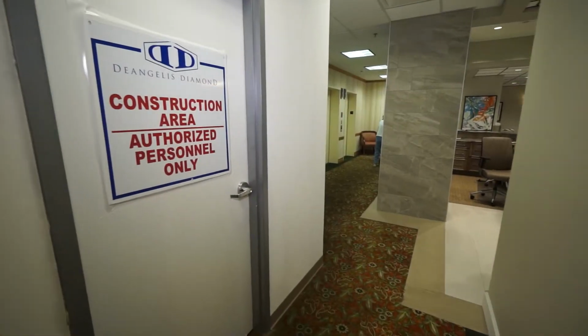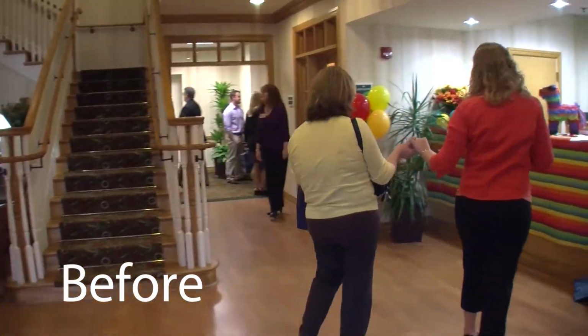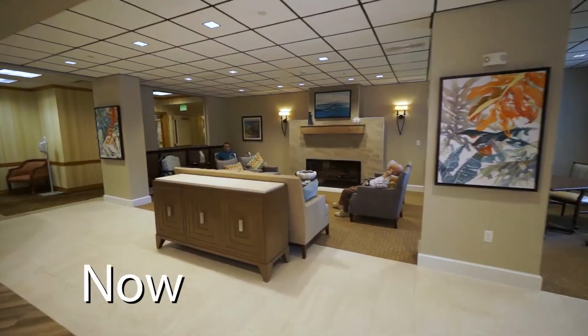We're finishing up some small things here, and then we're starting on phase 1B, which is the corridors and the elevators and back towards the activity area. And so the guys back there are now demoing that part of the building, and so then we'll keep moving along through phase 1B. It's a total different look than what was up here before.